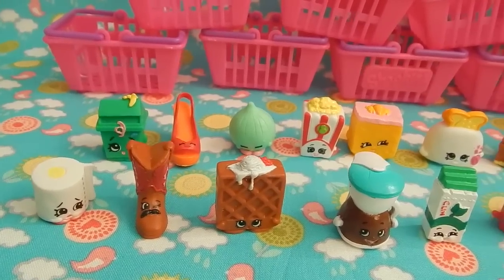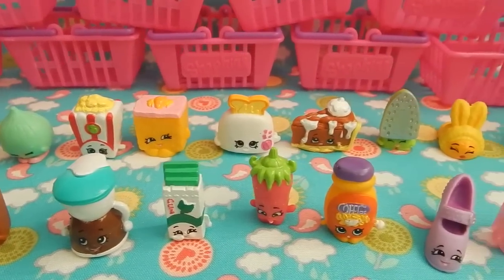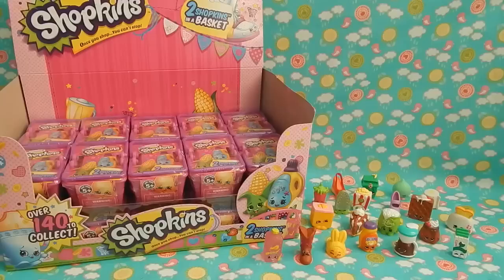Here's just one last look at all the Shopkins that I got today out of the first 10 baskets. Well, that was super fun opening my first 10 baskets of my Shopkins case.